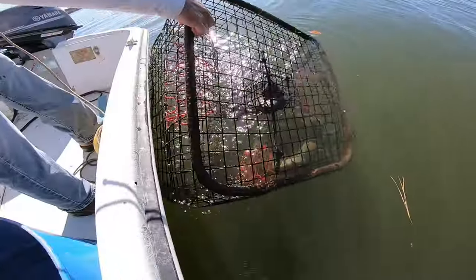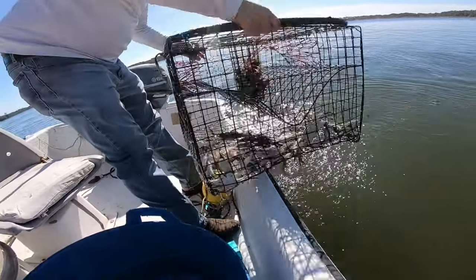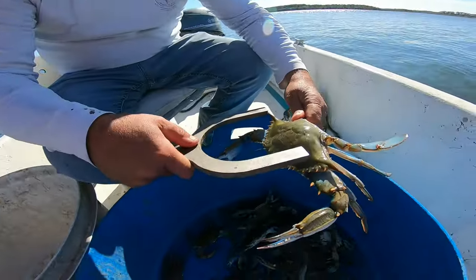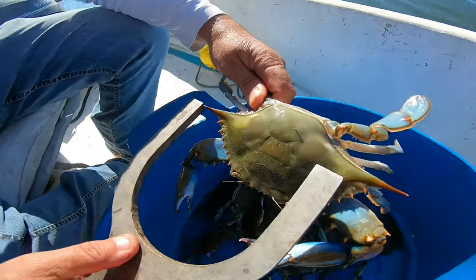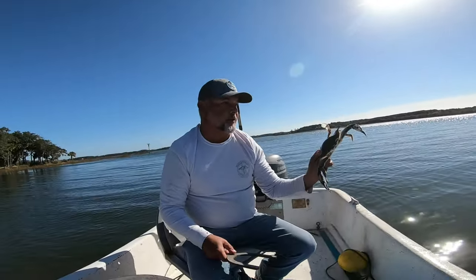It's heavy. Look at it. Oh, I see a few. Yeah, buddy. Man, lots of crabs. This is one of the biggest crabs that I have caught in this area in 4 to 5 years of crabbing.